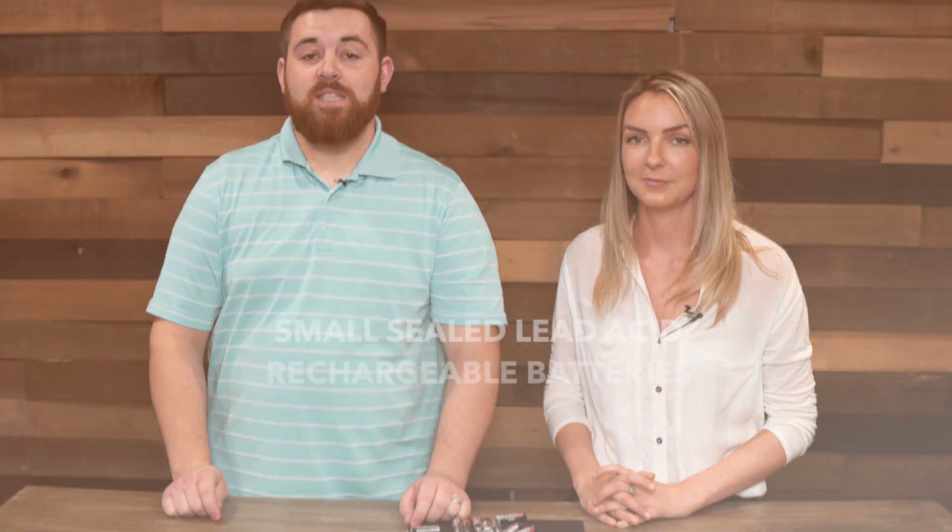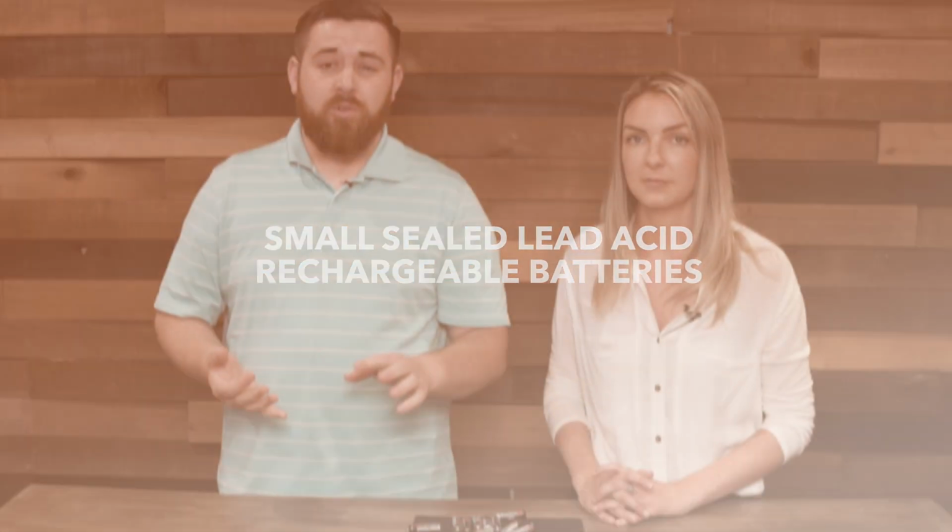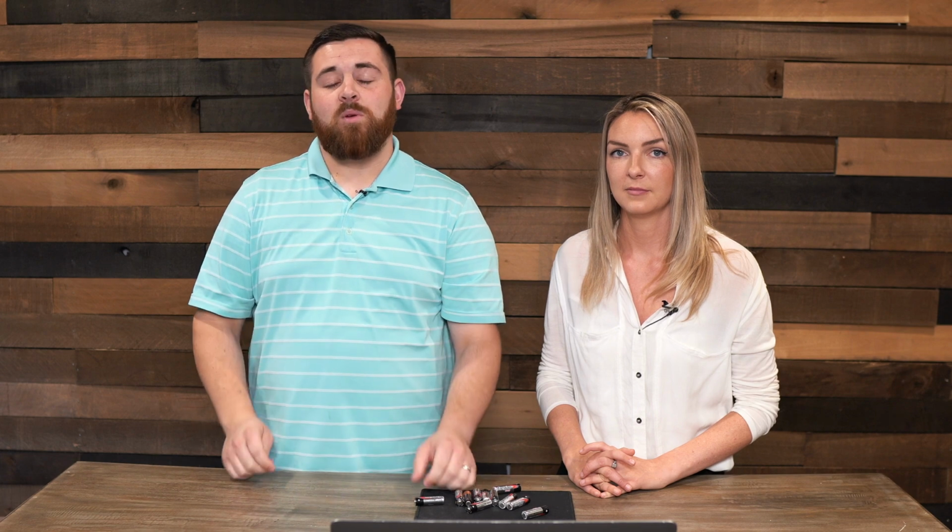Small sealed lead acid rechargeable batteries are the batteries you're going to find in electric scooters, children's toy cars, the ones that they can kind of drive around in, emergency lighting fixtures, and also some hospital equipment. The best option is probably to bring them to an automotive store. Since they deal with larger lead acid batteries, they're going to have the facilities and the capabilities to recycle these and dispose of them in the correct way.